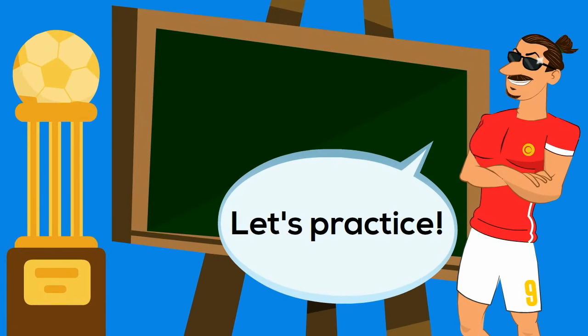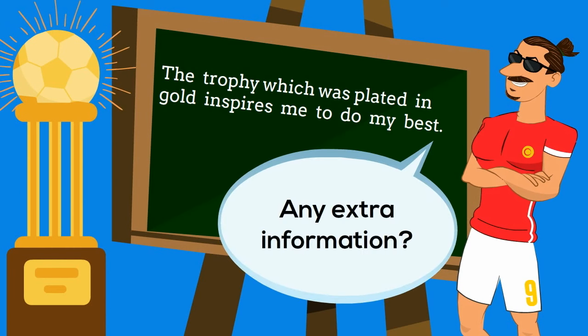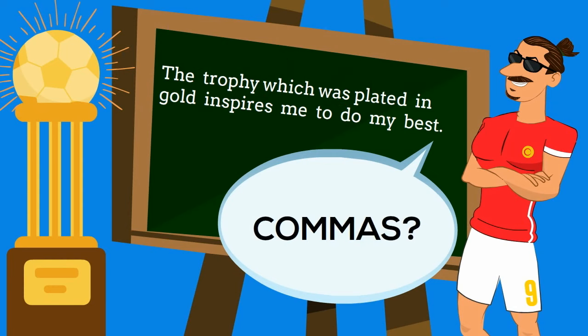Let's practice. The trophy, which was plated in gold, inspires me to do my best. Any extra information? Which was plated in gold is extra information about the trophy. Commas? After trophy and after gold.